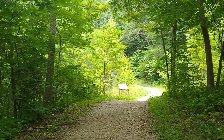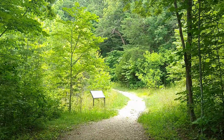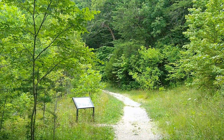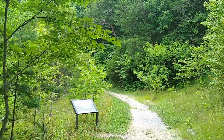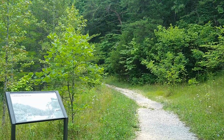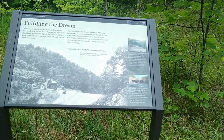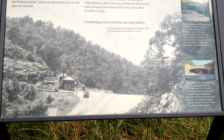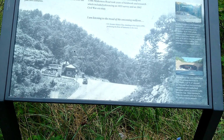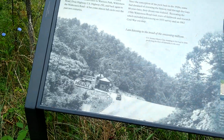When they put the tunnel in, the park went through a lot of bits and pieces, history, photographs, surveying, charts and stuff, and tried to return this the best that they could to the way it was. Don't be afraid to read the kiosks. They are packed full of information.